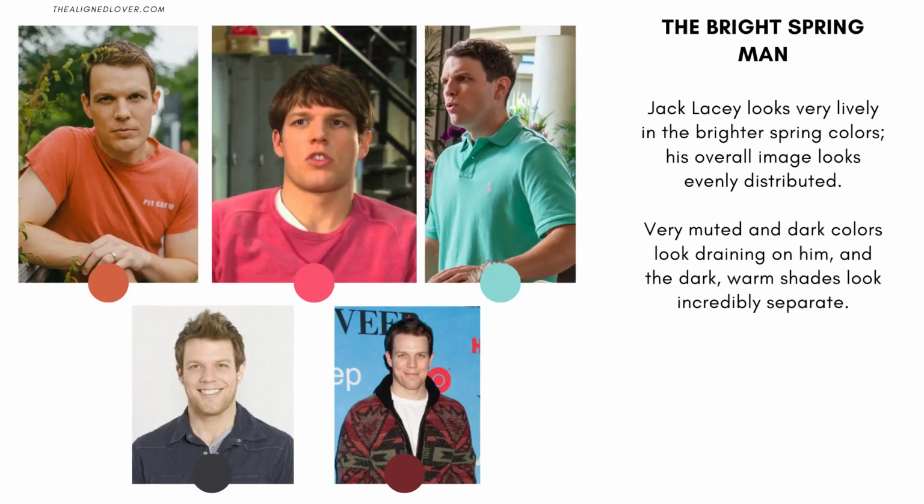Now we have Jack Lacey. He looks very lively in the brighter spring colors, and overall his image is evenly distributed. The colors act like extensions of his most healthy shades, of his most healthy skin tones, his hair in its full dimensions. That's what really good color does. It enhances your most vibrant qualities.